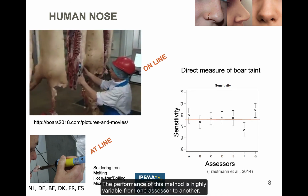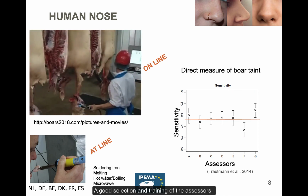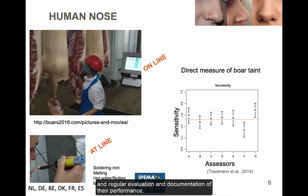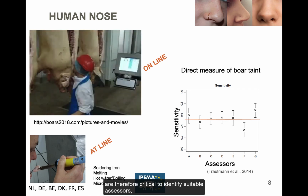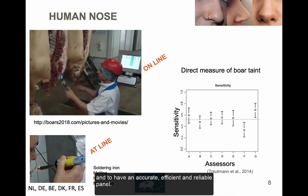The performance of this method is highly variable from one assessor to another. A good selection and training of the assessors and regular evaluation and documentation of their performance are therefore critical to identify suitable assessors and to have an accurate, efficient, and reliable panel.